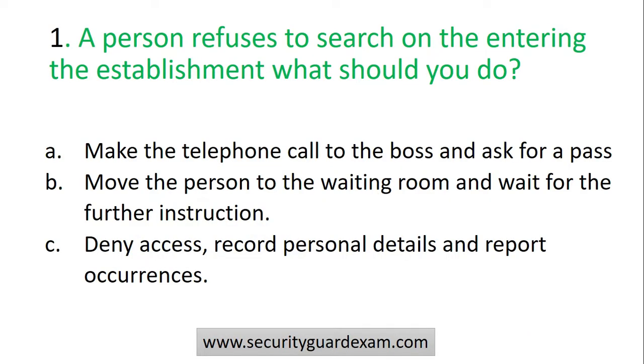Number 1. A person refuses to be searched on entering the establishment. What should you do? A. Make a telephone call to the boss and ask for the pass. B. Move the person to the waiting room and wait for further instruction. C. Deny access, record personal details and report occurrences. The correct answer is C. Deny access, record personal details and report occurrences. If anyone refuses to be searched at the security point, you can deny the access, record the personal details and report occurrences.